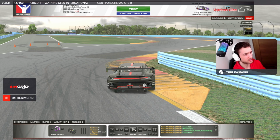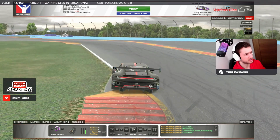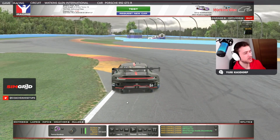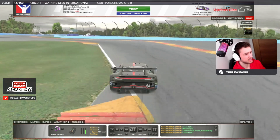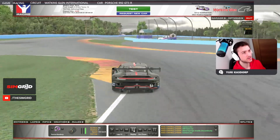Then from there on, you just want to follow the racing line, meaning you want to hit these patches of tarmac before and after the curb. So you want to hit this patch of tarmac here and hit this patch of tarmac here. If you do that right, you should be able to go back on throttle before hitting the second apex here, and it should be easy flat from there.